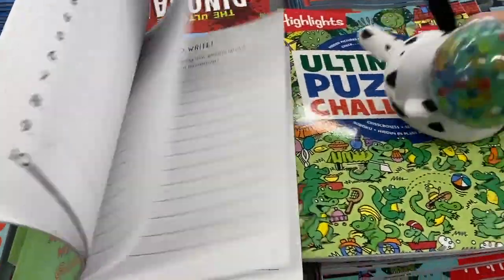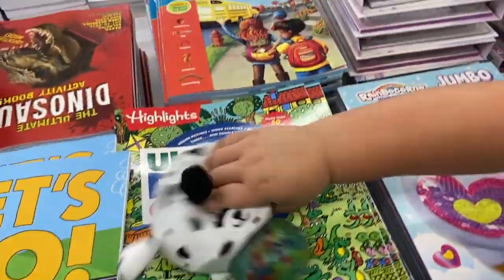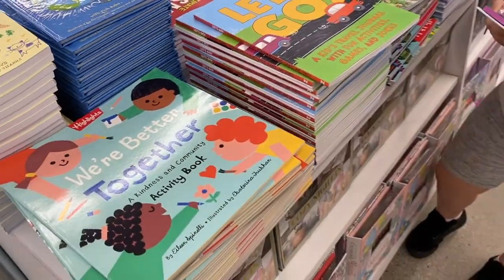So many books for the kids on this thing. That's silly. Can I get this or this? Yeah, pick one.